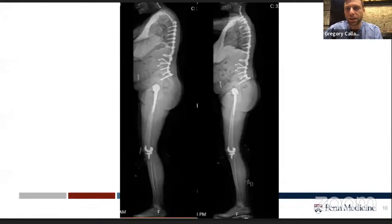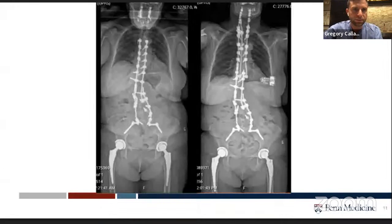So here we have standing lateral images, both pre and post-operatively respectively, status post T5 PSO with C2 to T10 posterior fusion, demonstrating significantly improved horizontal gaze, along with correction of the cervicothoracic kyphosis. Here we have a standing AP pre and post-operative film, status post T5 PSO, where we can better see the inclusion of the previous thoracolumbar construct via utilization of both side-to-side connectors as well as end-to-end connectors.